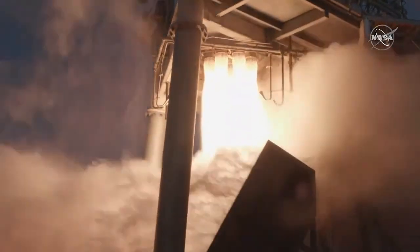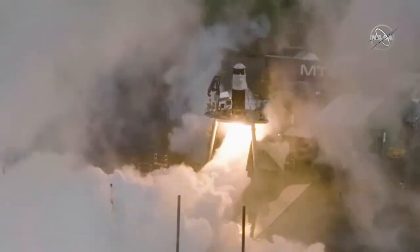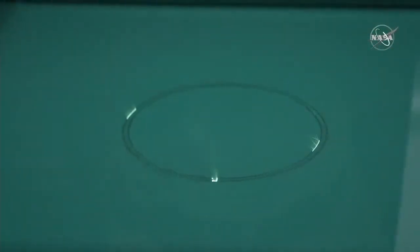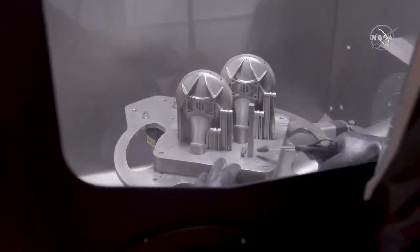The Rutherford engine is the world's first to use an electric pump feed cycle for orbital space travel, making use of electric motors and batteries to drive its propellant pumps. It's also 3D printed using additive manufacturing processes.